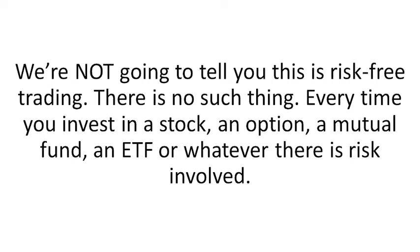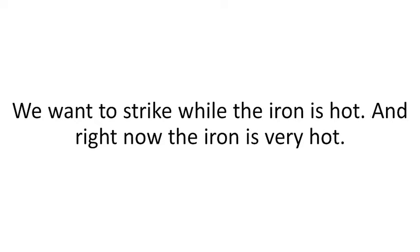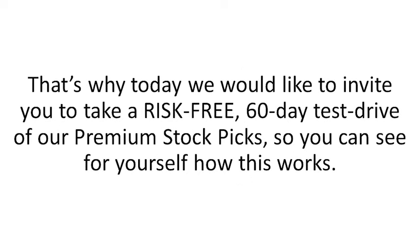Every time you invest in a stock, an option, a mutual fund, an ETF, or whatever, there is risk involved. You can lose your money whenever you show up in the market. We want to strike while the iron is hot, and right now the iron is very hot. That's why today we would like to invite you to take a risk-free 60-day test drive of our premium stock picks so you can see for yourself how this works.